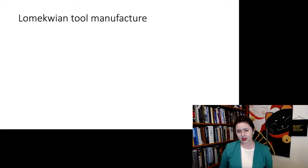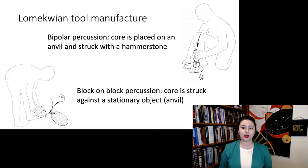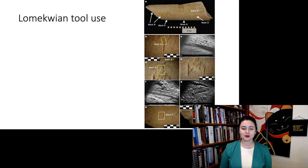The manufacture of the Lomekwian tools was a little bit different. So here we have block-on-block percussion. So the anvil is a stationary object, and now you're striking your core against it. We do have a little bit of bipolar percussion. So again, your hammerstone is stationary. You put your core on top, and then you strike it right there. So this is a little bit simpler, though it definitely works.